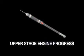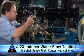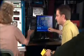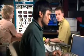Testing is underway on the Apollo Heritage J2 liquid oxygen inducer to verify the component's performance. Scaled water testing can be performed for a fraction of the cost of full-scale testing, and tests can be conducted earlier in the development phase of the project.